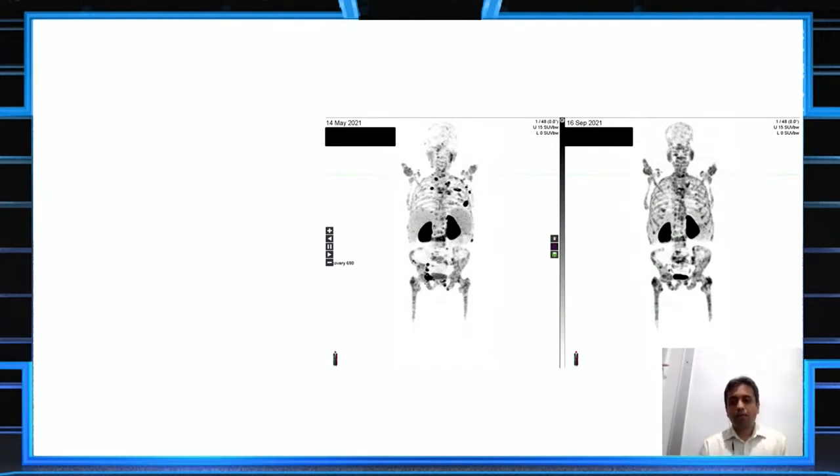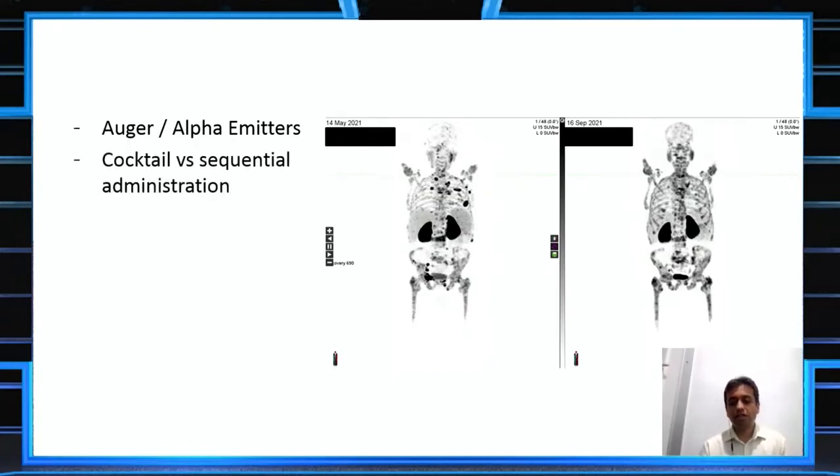So one might wonder if using low path length isotopes such as the alpha emitters or Auger electron emitters can target these sites of diffuse marrow involvement much better as compared to lutetium PSMA alone. And if at all you are planning to use these agents, should we use them as a combination with lutetium PSMA or as a sequential therapy? All these are unanswered questions.